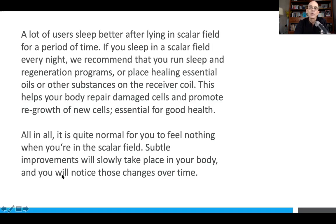It's quite normal to feel nothing when you're in the scalar field. Any improvements will be subtle and they'll take place very slowly. It's a bit like children as they're growing up. You never see them growing up, but before you know it, they're taller than you. Yeah, you don't see slow things happening. You only see fast things.